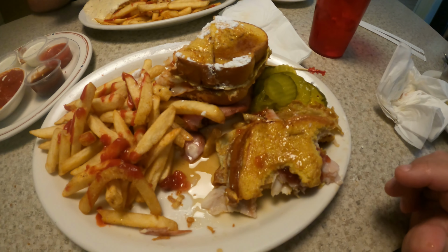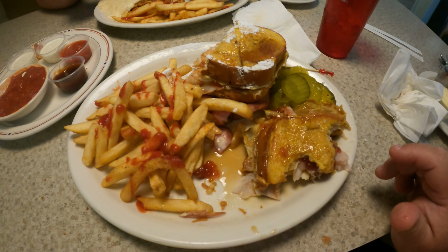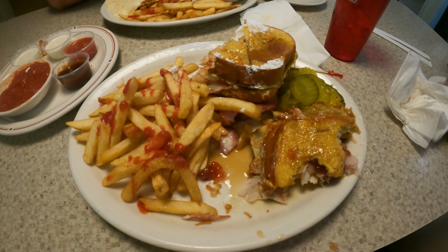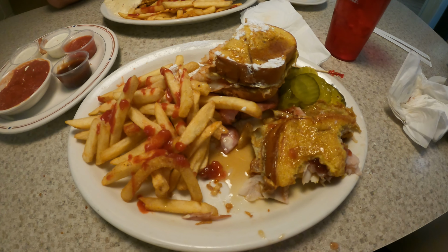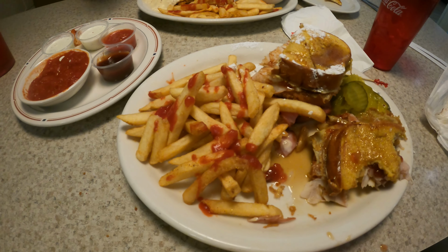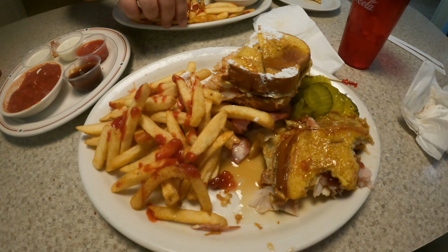You can see I'm making some pretty good work on my Monte Cristo. This is like the best of both worlds with savory and sweet. It's like you have the ham and the turkey and the Swiss inside all of this sweet stuff. It's really good. Again, the fries are really good, nice and crispy. So I'm looking forward to trying to get through this.